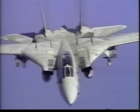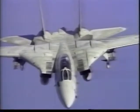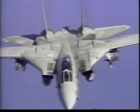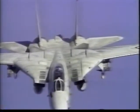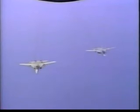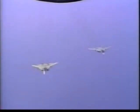The F-14D, the big improvement there is with the weapon system. It's a lot more digital technology incorporated into the weapon system. It has the higher thrust GE engines in it. It has a lot of different sensors in it that give it a lot more capability.